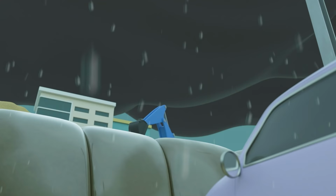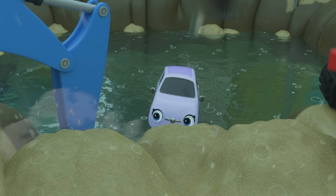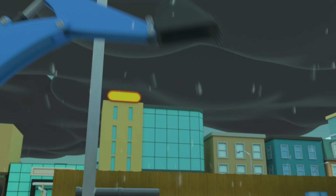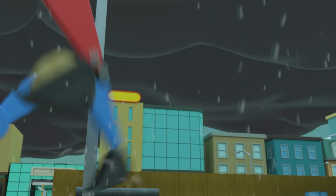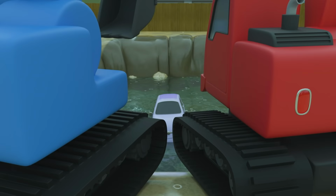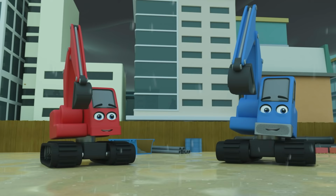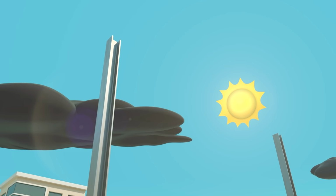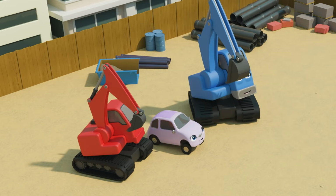It's up to Digley and Johnny to dig Scout a way out. Hurry up, guys. The water is getting deeper. You can do it. Digley and Johnny are digging as fast as they can. Almost there. Scout can drive out now. Well done, Digley and Johnny. You saved the day in the nick of time. And look now, the sun is coming out again. Good job, everyone. See you again next time.